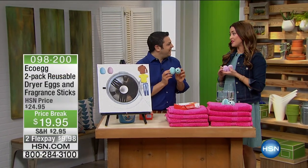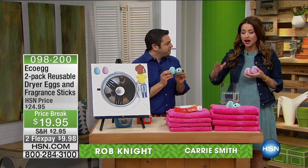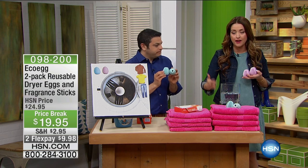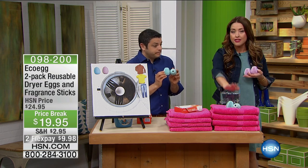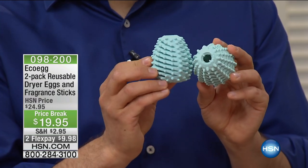Rob Knight is joining us with another brilliant laundry room solution. I'm so glad that we have these back in stock. We're all, of course, in a day and age where we want to do better for ourselves and our family and for the environment. We also want to save money. This is called the Eco Egg. Over 1 million of these have been sold around the world.